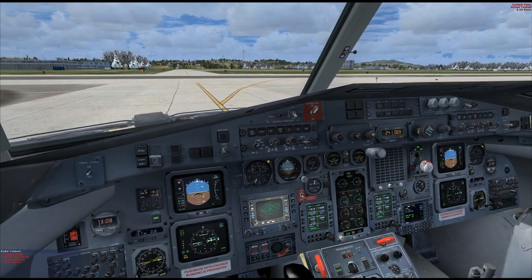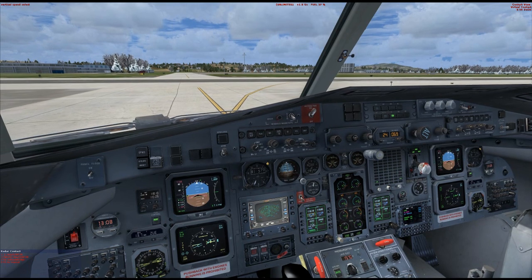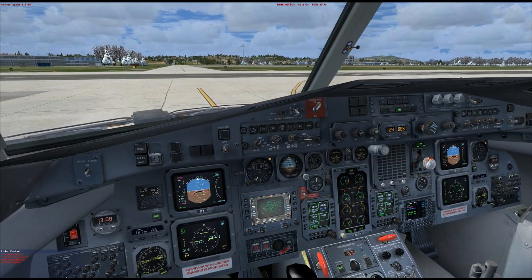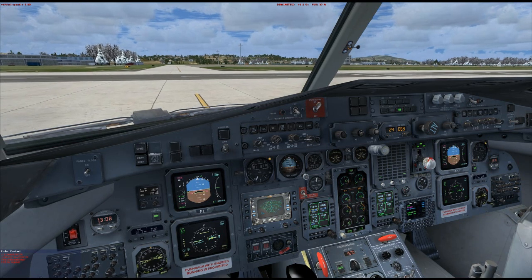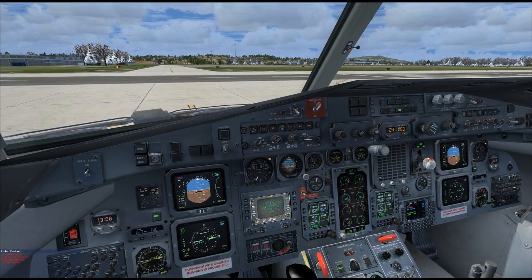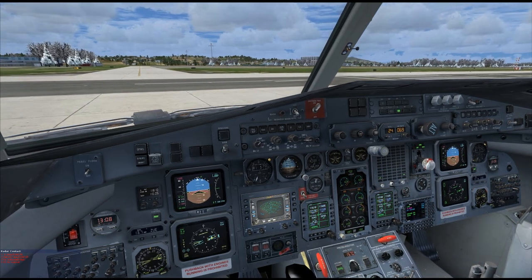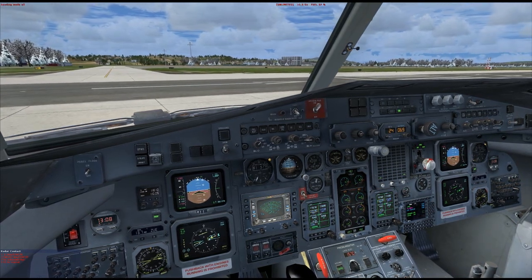Vertical speed select. Got it, vertical speed select, enable. Vertical speed plus 500. Okay, selecting vertical speed plus 500, got that. Roger.